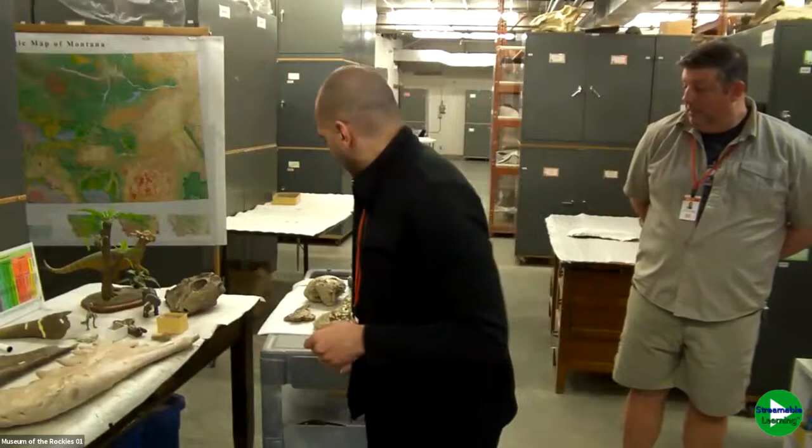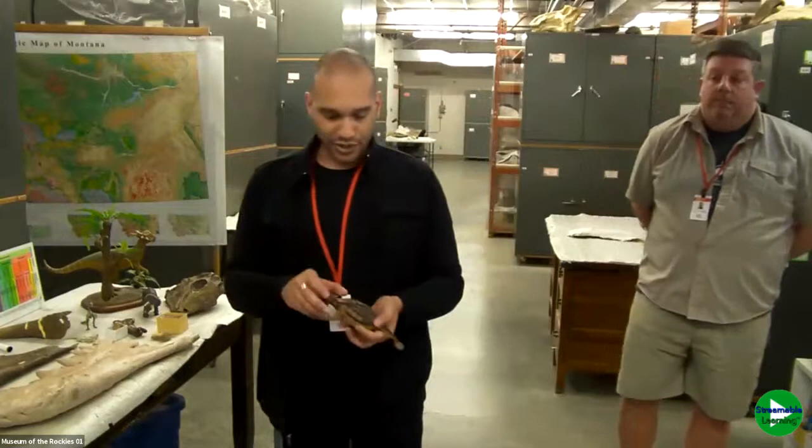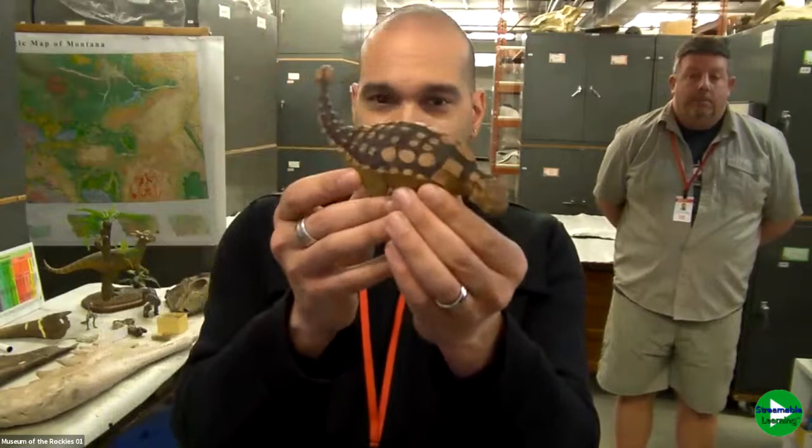If we look at another big herbivore from the Hell Creek ecosystem, anyone tell me what kind of dinosaur is this? Well, they are brainstorming the answer to your question.